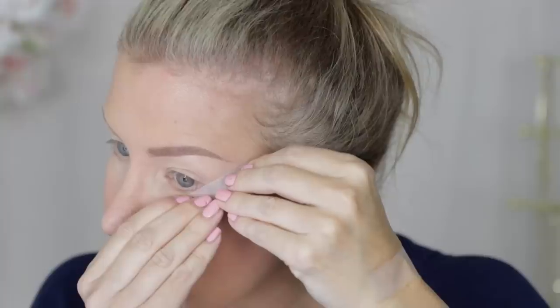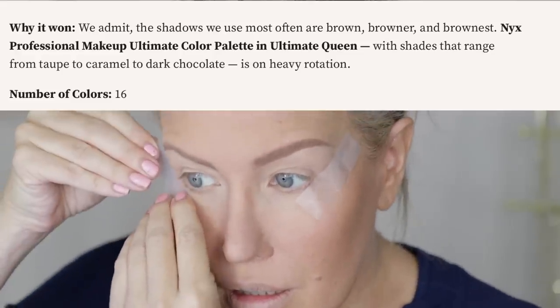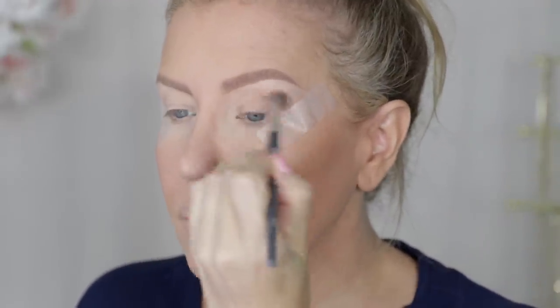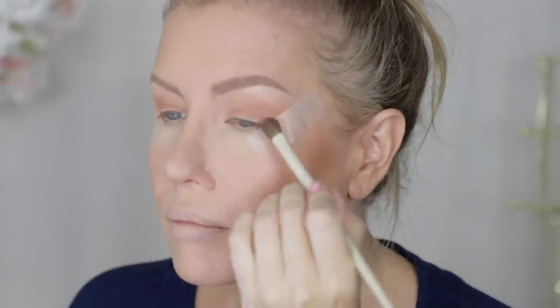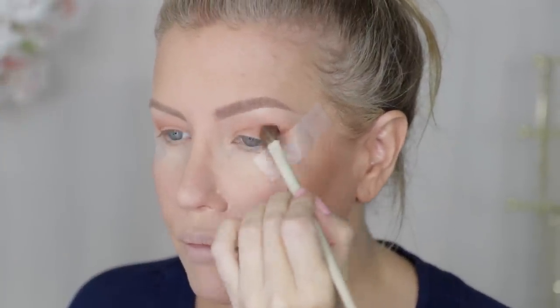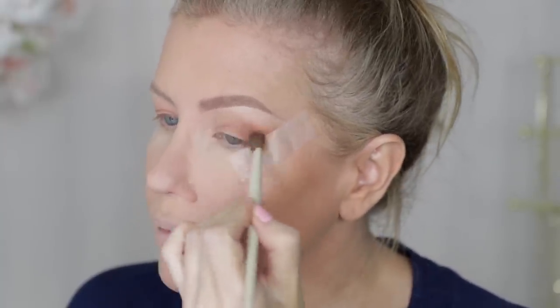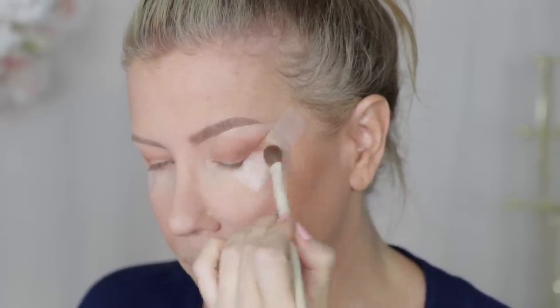In the eyeshadow palette category, one of the winners was this NYX Ultimate Queen eyeshadow palette. And I talked about this in a video several months ago when it first came out. I loved it then. I love it now. To start the eye look, I'm using 2 of the lighter browns in the palette. I'm blending them through my crease. Then I'm using a mid-tone brown and tapping and blending that on the outer corners, making a V shape, and then slightly blending that into the crease as well. These shadows are pigmented, blendable. There's not a lot of kick up or fallout.